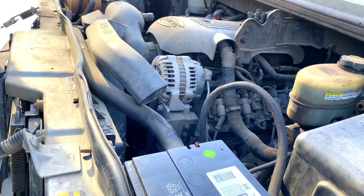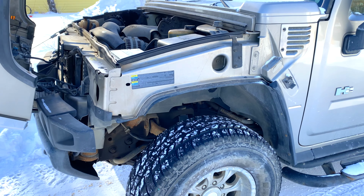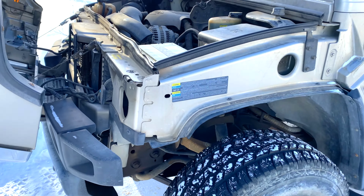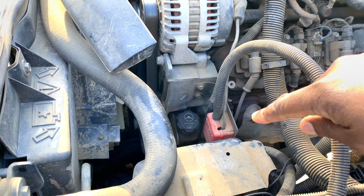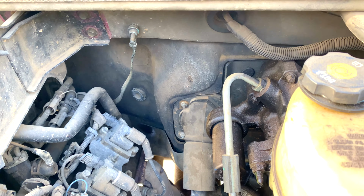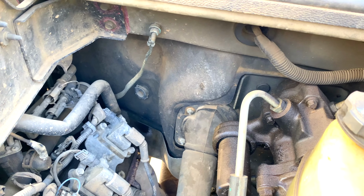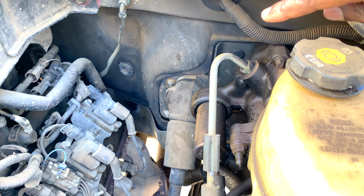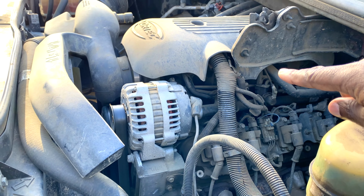Common failure on these Hummers is you could be driving down the street and then suddenly you lose your power steering or your brakes, and that is usually due to your power steering pump failing, because if you look at the Hummer setup here for the brakes, it actually has what they call the hydro boost. Most vehicles you will see a diaphragm kind of setup over here for the air brakes that uses vacuum from the engine.